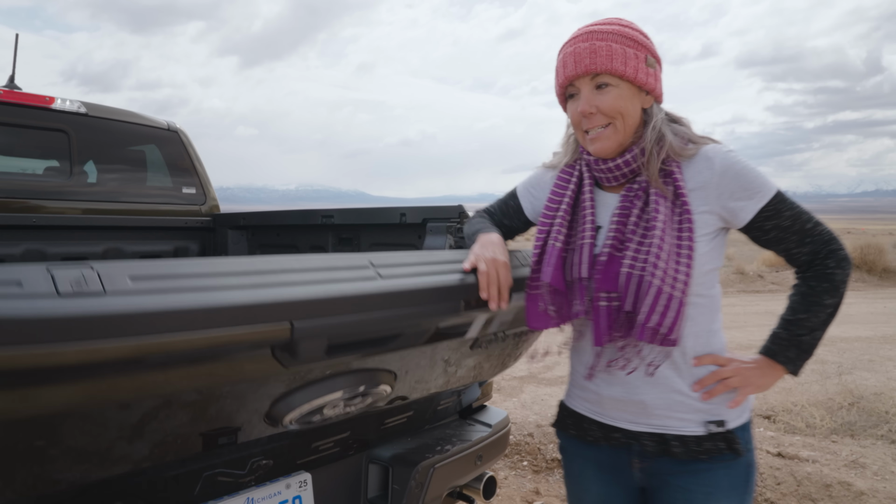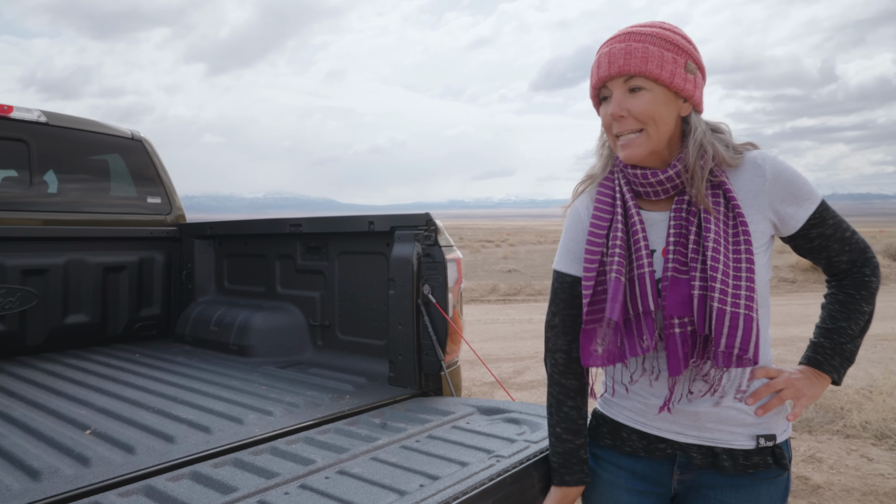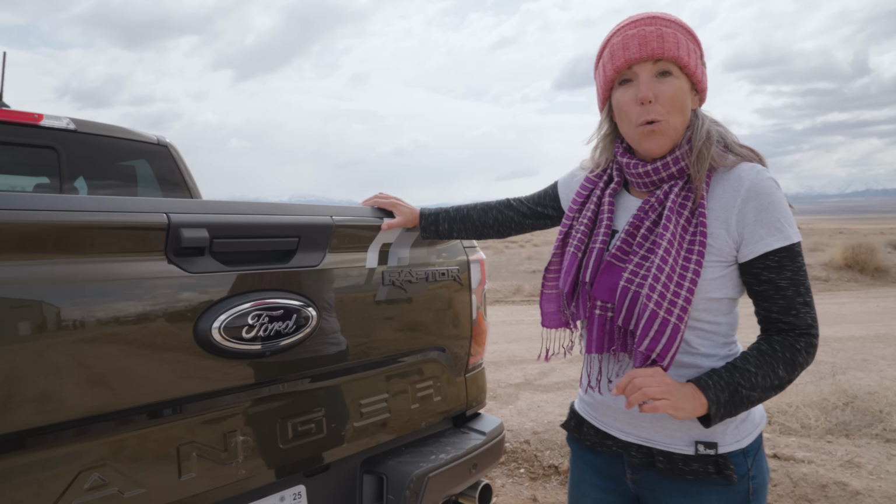Now my tailgate is nice and damped, so it doesn't make a lot of noise, and it's pretty easy to lift up even with one hand.